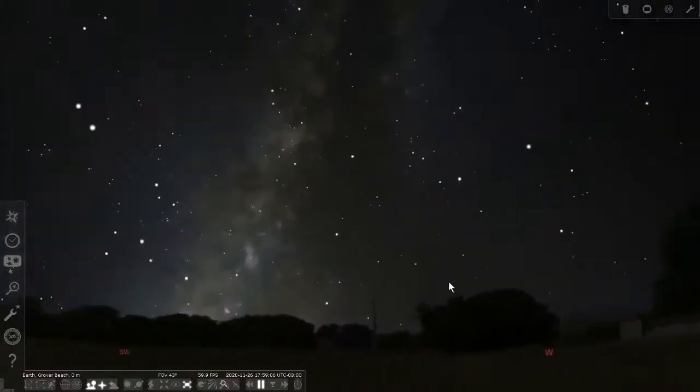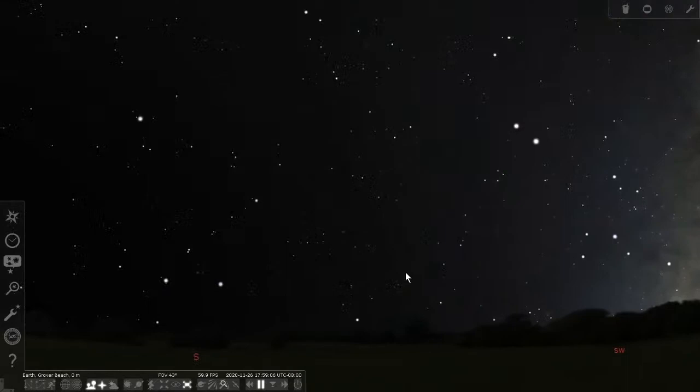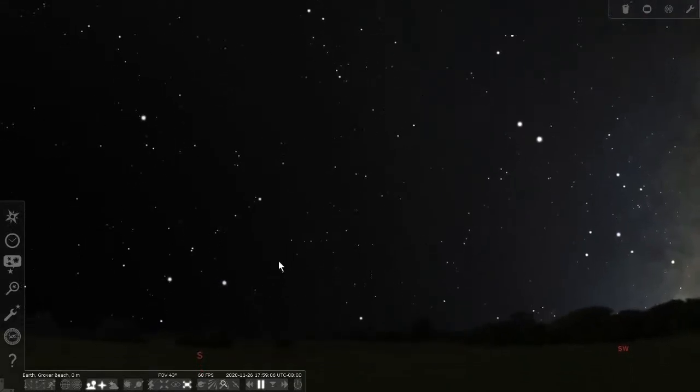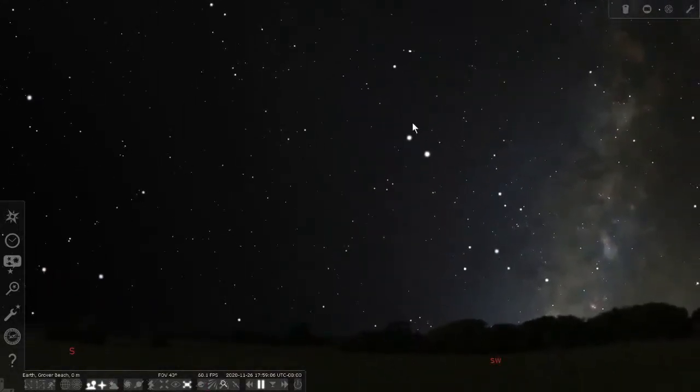You walk outside. It happens to be super dark. You see the Milky Way. Lucky you. Okay, so you're going to look south. I did take the moon away so you could use this information for more than just tonight. And you can use Jupiter and Saturn to start with. Do you see Jupiter and Saturn here? They're really bright. You're going to look southwest and see them here.